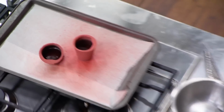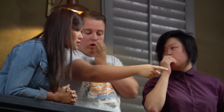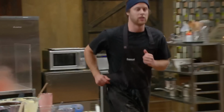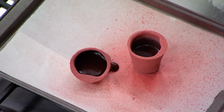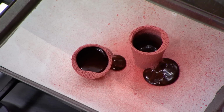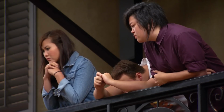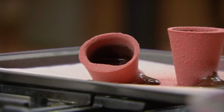What just happened? The chocolate's too hot. Oh my God. Oh God. I feel sick. Disaster's struck. The sauce has obviously gone in too hot and it's just dribbling out the bottom. Oh my God. Yeah, he's in big trouble. I'm gutted.